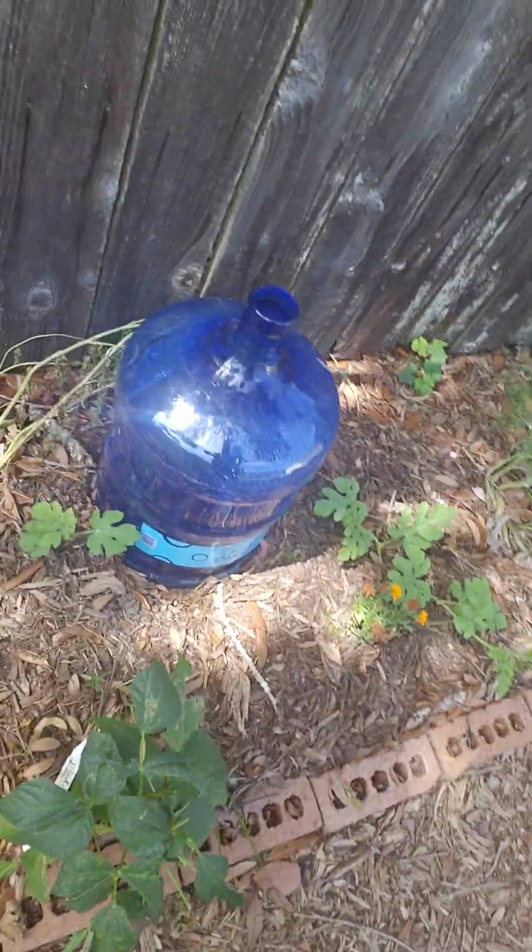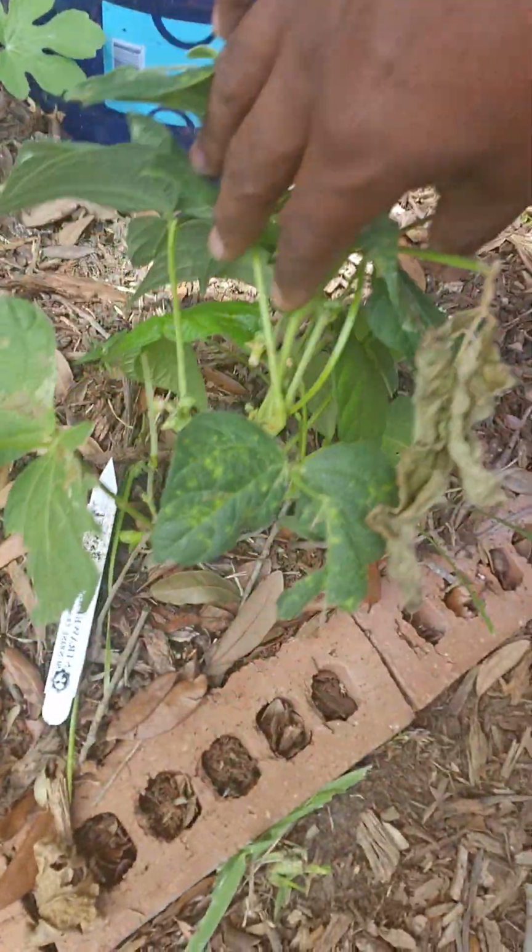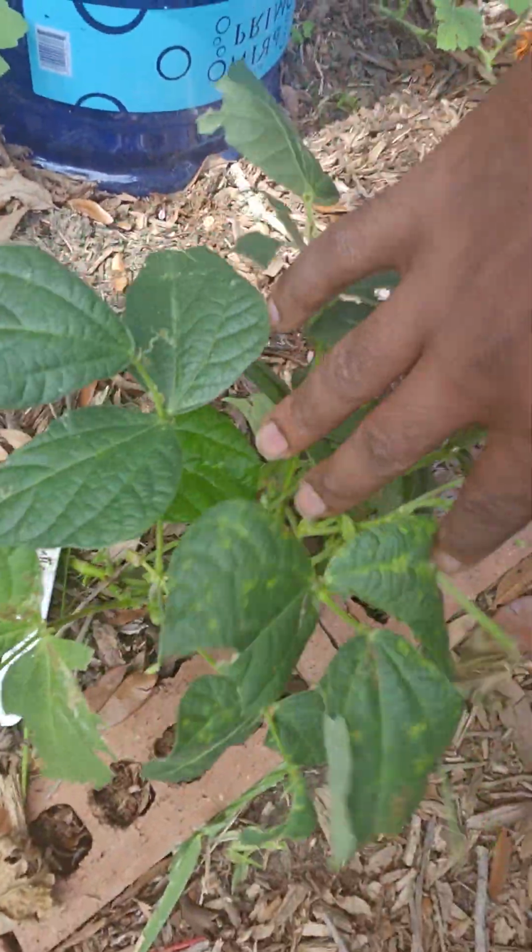Bush beans. The bush beans are looking a little rough. I harvested all of the bush beans, and really, I just grew them for the benefit of helping the melons.